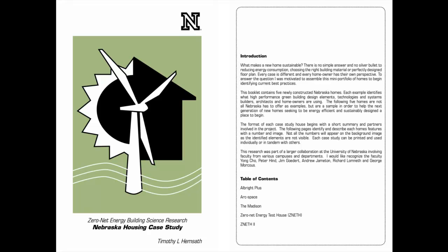We're talking with a number of communities in Nebraska about how to really ramp up energy efficient housing in the construction of new homes, and hopefully that leads to more types of homes being built that are more energy efficient.